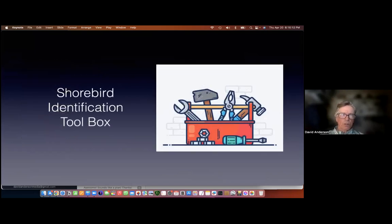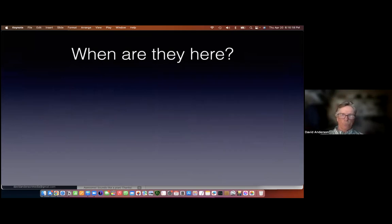So our shorebird identification toolbox tonight, the first thing we're going to look at is when are they here? You can determine what birds you might have just by, are you seeing them, for example, year round? Are they here only in the winter time or the non-breeding season? Are they here breeding? Do they have young here?